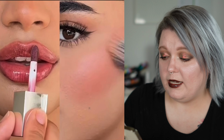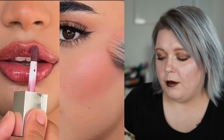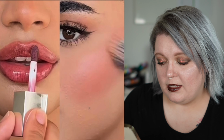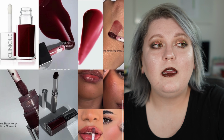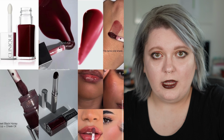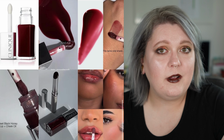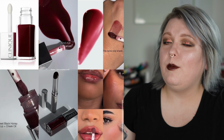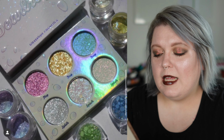It looks quite nice here on that other picture on the cheek, but I'm not sure how much edited this is. I love the idea of a black honey lip oil. I hate the idea of a black honey cheek oil. Give us a cream blush in black honey. Oh boy, I will snack that, but a cheek oil, not for me.